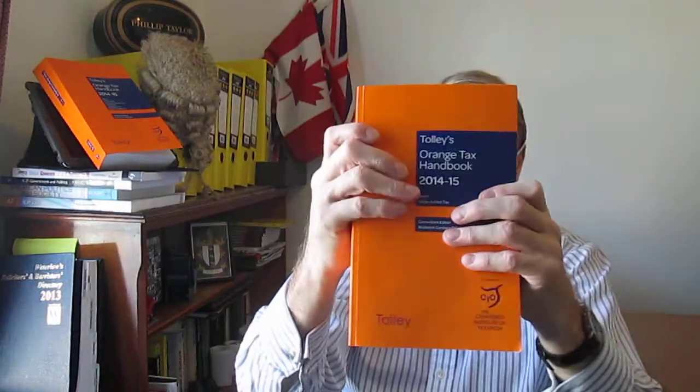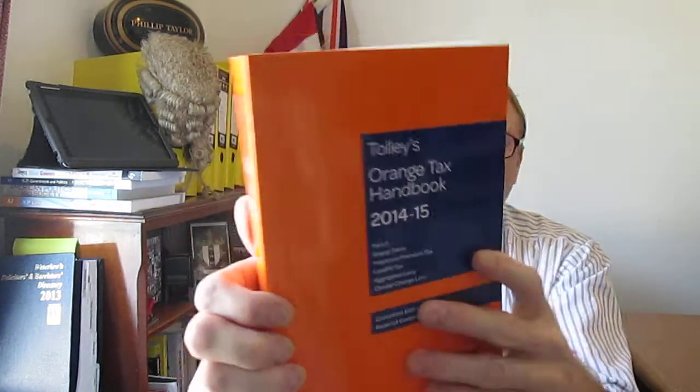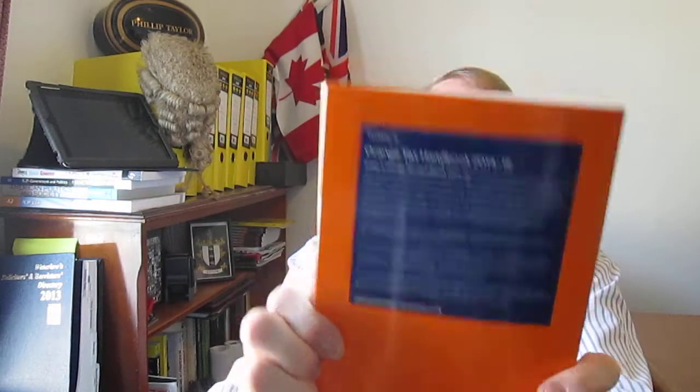As I say, this is part 1, and part 2 covers very specific areas such as stamp duty tax, insurance premium tax, landfill tax, aggregates levy and climate change levy. There's the spine, and then there's the back again. And this is written in and endorsed by the Chartered Institute of Taxation, which you can see mentioned at the bottom there.